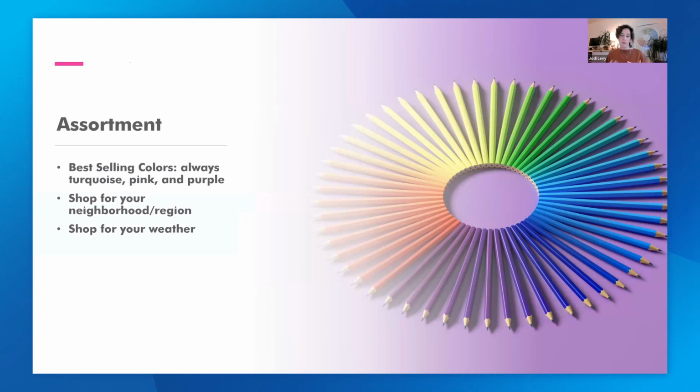When you assort your shop, if you receive a box of inventory in, the first thing you're going to look at is color and style. And you want to understand seasonality and the neighborhood differences in what you purchase. I spoke to the point that I don't always love what we make. For the last 20 years, our most popular colors have been purple, pink, and turquoise. And the 20% difference is where we play with trend and fashion. So you should always focus on those core colors because they're proven bestsellers for every age group. And then you want to think about your local market.